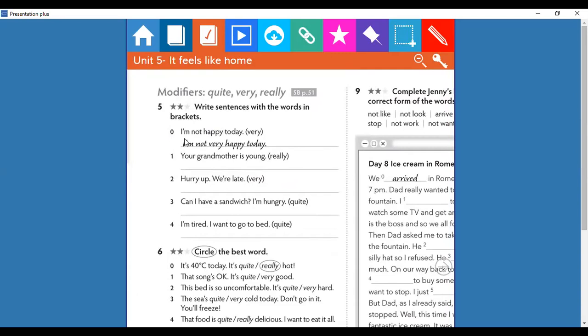Here is an example. I am not happy today. And in the brackets, we've got a modifier, very. I hope you do remember that we should put modifier very before adjective. Let's find an adjective in this sentence. I am not happy today. Oh, happy is an adjective. So we should put very before happy. So what sentence will it be? I am not very happy today.